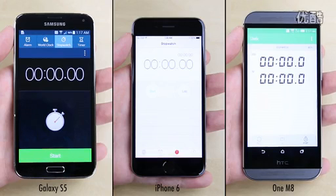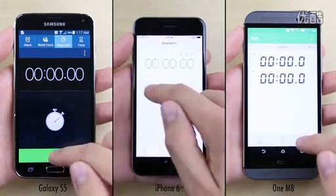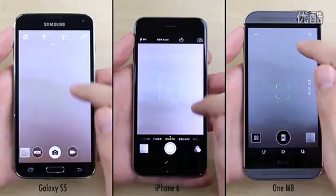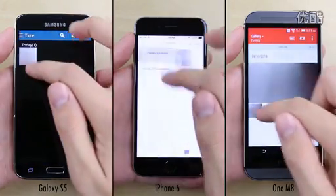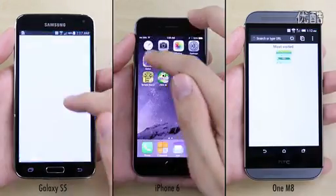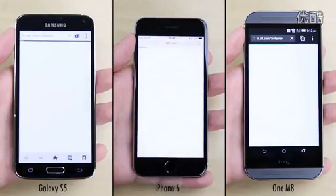Alright, as always, all phones are coming off a fresh reboot and are connected to the same Wi-Fi network. We'll begin the speed test by starting the stopwatch on all three phones and then head into the camera app where they all do a relatively good job at snapping a pic. Going through the gallery app, it seems like the HTC One M8 is just a step ahead with it already in the browser loading up the mobile AT&T site.